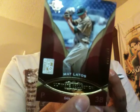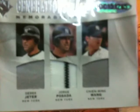That's in another plastic sleeve. Matt Latos rookie card. Ichiro base card. Roy Halladay base card. And a six-way with Joe DiMaggio, Reggie Jackson, Yogi Berra, Derek Jeter, Jorge Posada, and Chien-Ming Wang. I don't know if I pulled this one already or not. And now I have another six-way. Wow, Joe DiMaggio, huh?